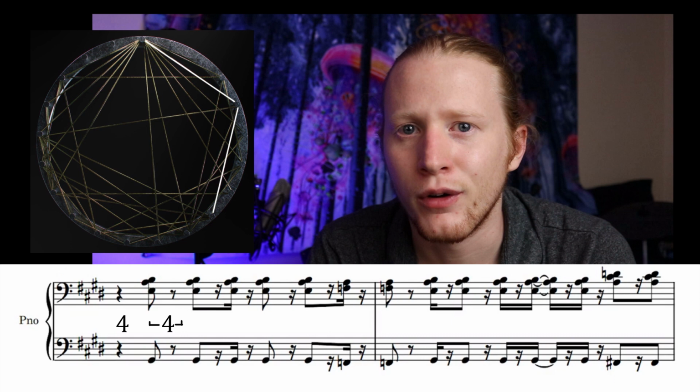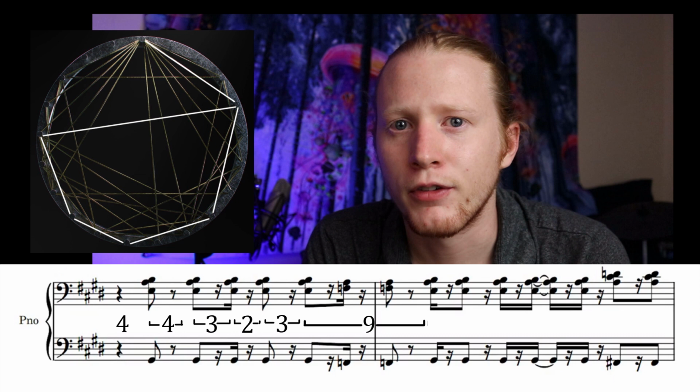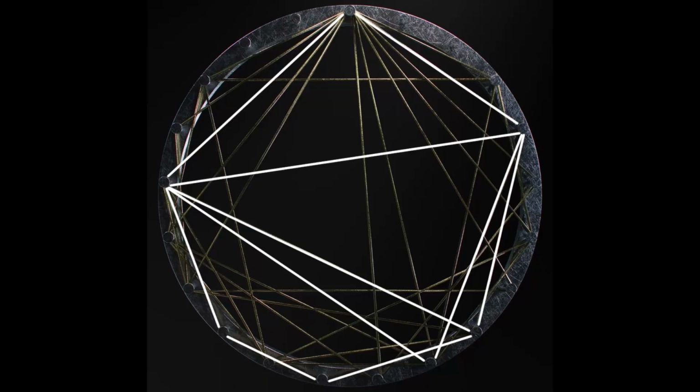Bar 3 is pretty similar to bar 1, where we have a 4, a 4, 3, 2, 3, and then a 5, which again I think should be linked with the first 4 of the next bar. So we again have this grouping of 9 that goes over the bar line. Then bar 4 is completely different. After that grouping of 9, we have a grouping of 5, grouping of 7, and another 5 to finish it off. So that means these 4 bars alone make up this shape.